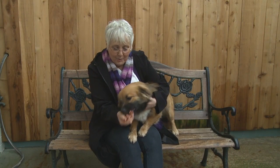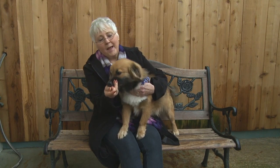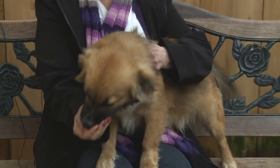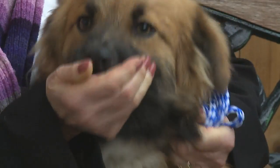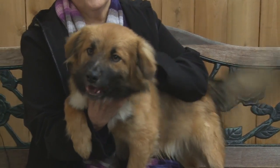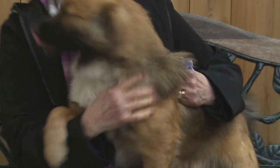Welcome to the dog portion of our show. This is Bowser. Bowser is 10 months old. We're not sure what his lineage is exactly. We understand it's Sheltie and Corgi. As a Corgi owner myself, I can't imagine anything less likely to be attractive. But he is. Look, he's just a darling little fluff ball. He's not going to get much bigger than he is now.